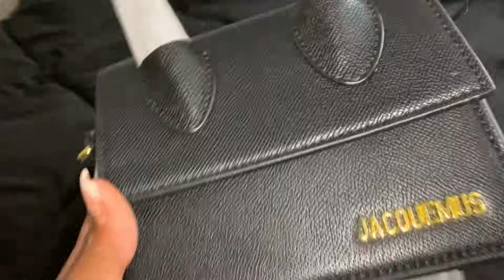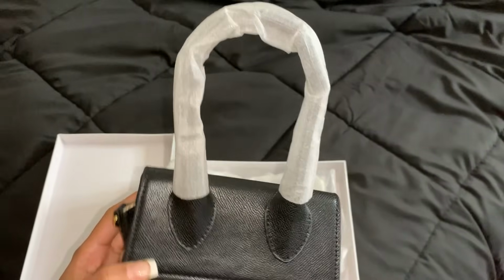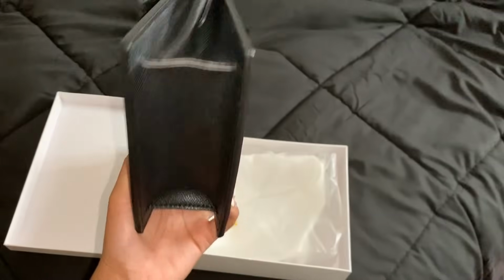I'm pretty sure y'all seen this bag before. It's a very, very trendy purse. I decided to get it in black because y'all know black goes with everything. Y'all, the quality on this purse is a 10 out of 10.